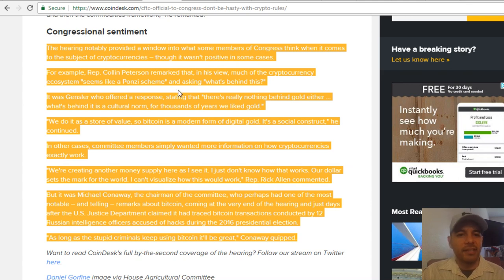It all looks like a Ponzi scheme to them. So what's behind this? And of course, everybody else is coming in. And this is what I loved about this. Gensler offered a response stating, there's really nothing behind gold either. So what's behind it is the cultural norm.